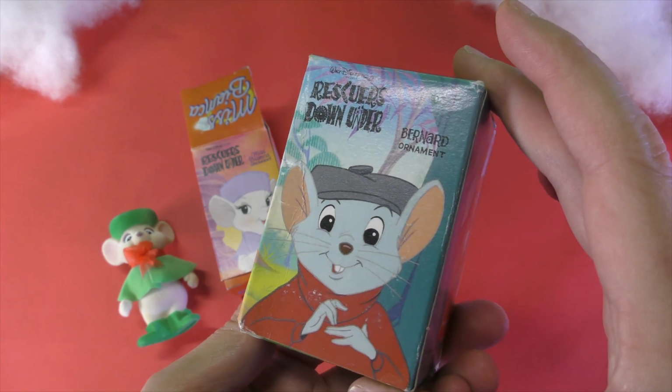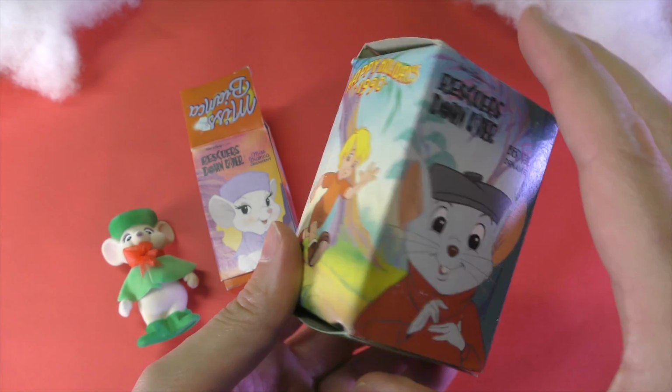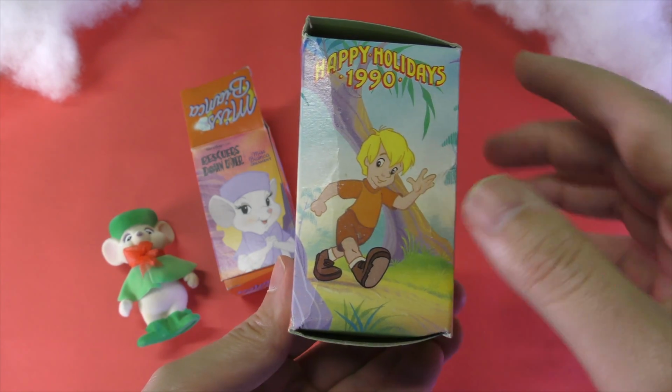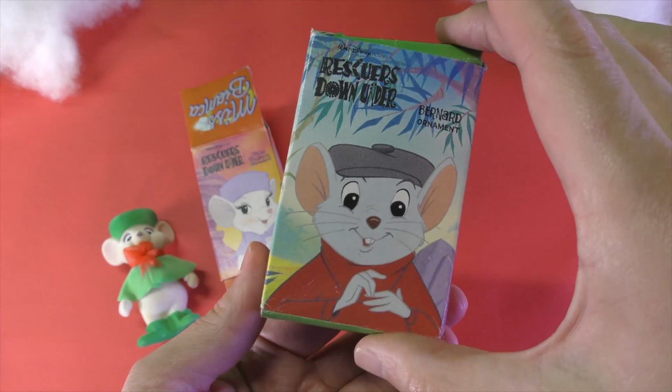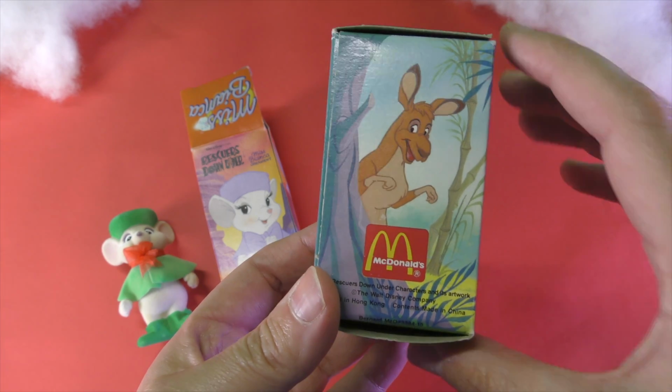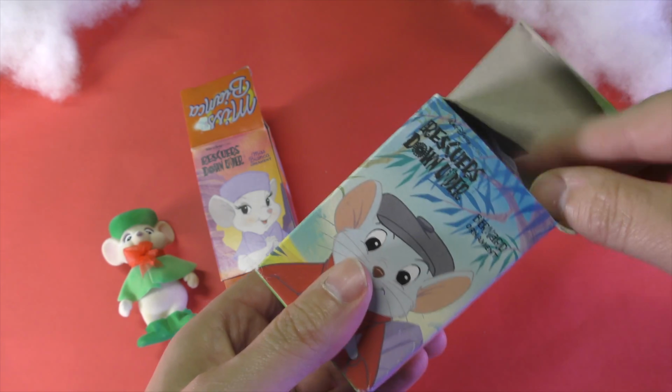So we're gonna take a look at Bernard. What do you got here, Bernie? Who's on the side of the box, Bernard? It's Cody, the human child in the film, and one of the heroes. 1990s, don't forget. And there's Bernard again. And on the back, it's Red, one of the kangaroos that appears in the film because, you know, it's Australia.